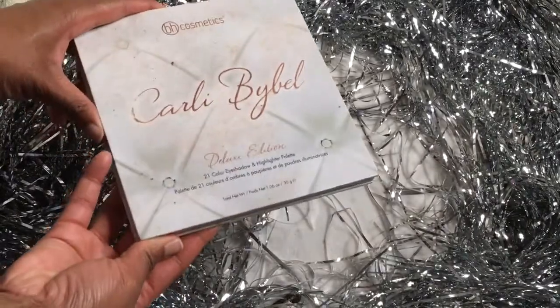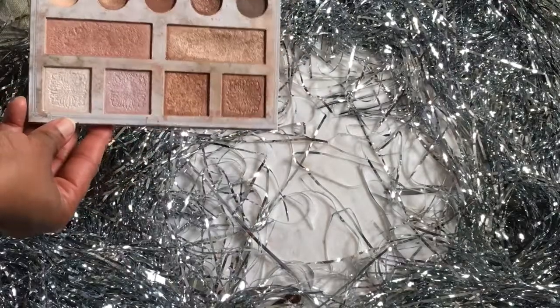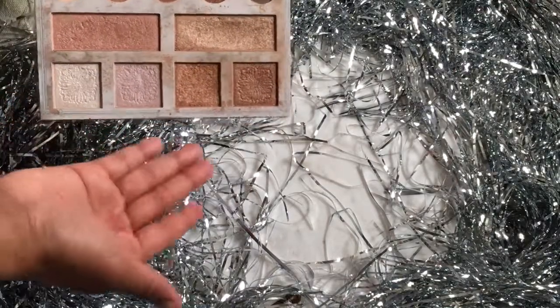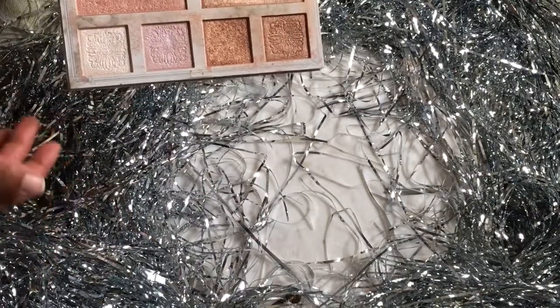Also, the Carli Bybel BH Cosmetics Deluxe palette has highlighters at the bottom of the palette. These also give a very nice blinding wet look highlight, and she made shades that can work on a wide range of skin tones.